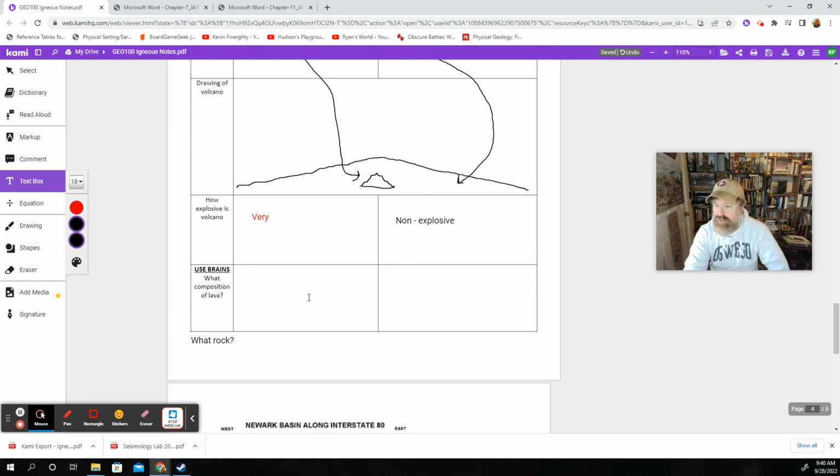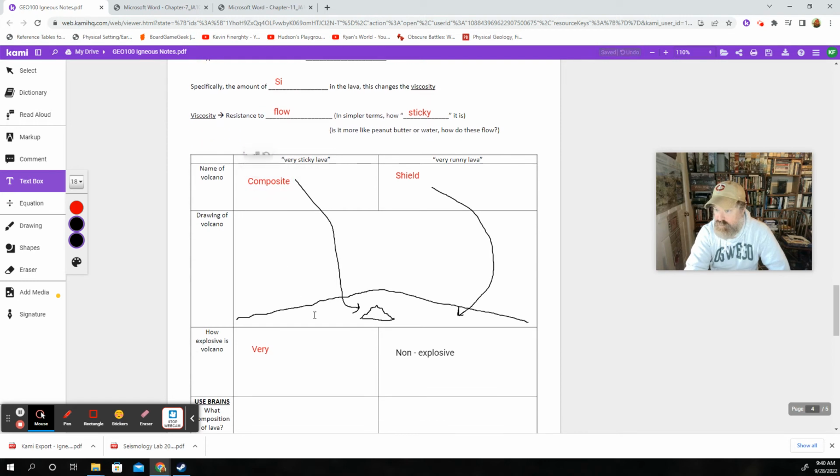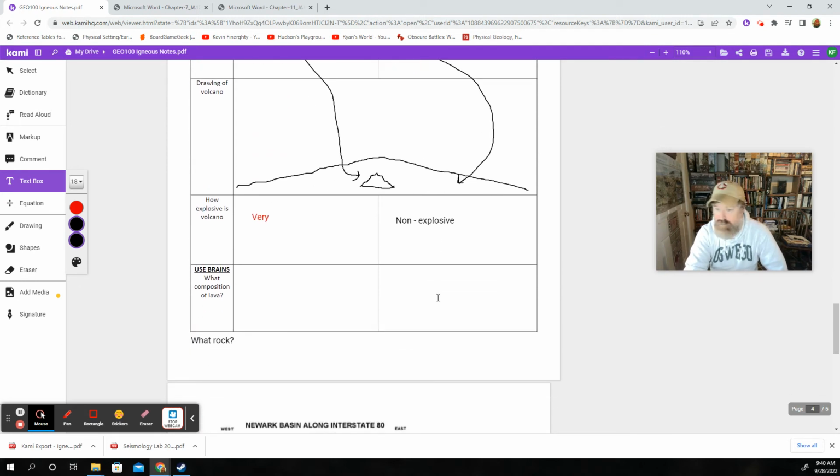What rock would you expect that to be made out of? Like Mount St. Helens, what rock would you expect that to be made out of? Like the Hawaiian volcanoes. If you can figure that out, you're doing pretty well.